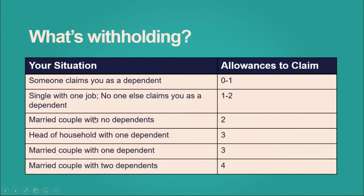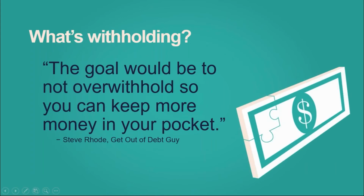The tricky part of withholding is that it isn't user friendly. It uses simple numbers from 1 through 4, but it can get confusing to figure out just what you should declare. Your income and some other factors may give you the opportunity to add additional allowances. You might want to consult a tax pro for this because they can help you achieve the sweet spot, which is no refund, no tax bill.